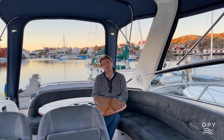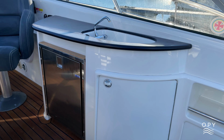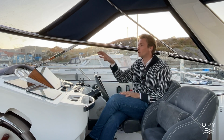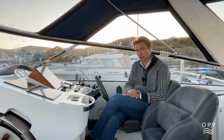As I said, we have an icebox right next to the sunbed, but we also find a fridge and a small sink here in the cockpit. Let's move over to the helm station. From here you have a very good overview of the boat, which makes it very easy to moor up the boat when you have a skeleton crew on board.